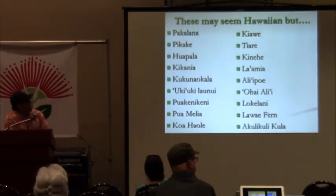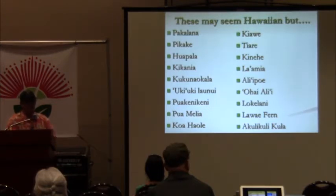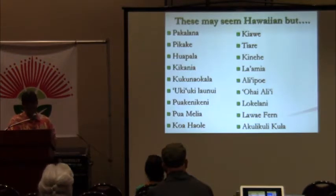These ones especially may seem Hawaiian, but really some are extremely bad. For example, on the left-hand side we have Kukuna Okala. Kukuna Okala is the flower. A lot of people know the lei and love the lei, love the flower, but they don't realize that it comes from mangroves. Mangroves aren't native to Hawaii. Mangroves are not only destructive to our Hawaiian fish ponds, but they create an ecology that never existed before in Hawaii.